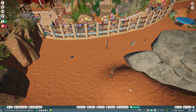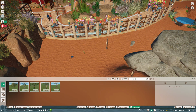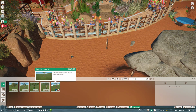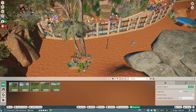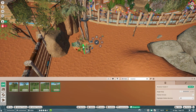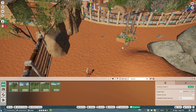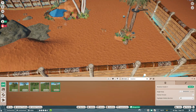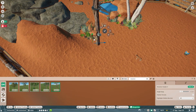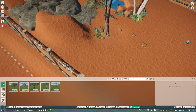Rotation feeder. I do believe I've got desert themed rotation feeders. Grassland, taiga, tropical, taiga, desert. Right here. Now I do realize that this puts all of their food enhancements over here, so I might as well bring this back over this way. Alright.